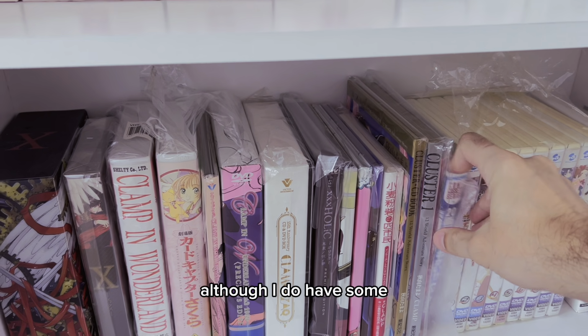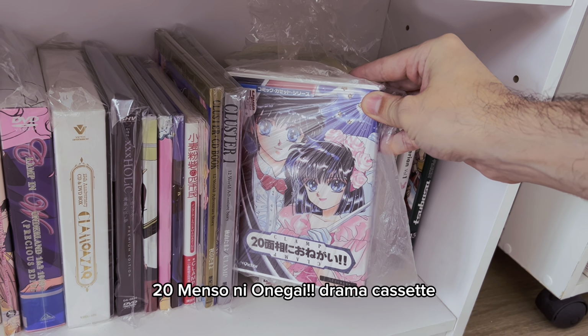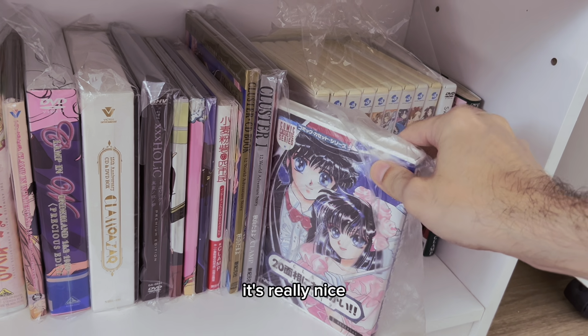Although I do have some Niju Mensoni Onegai drama cassette. This is a cassette tape. It's really nice.